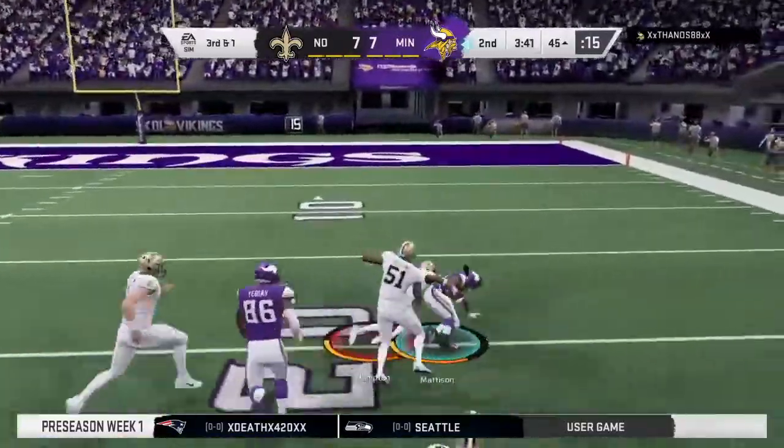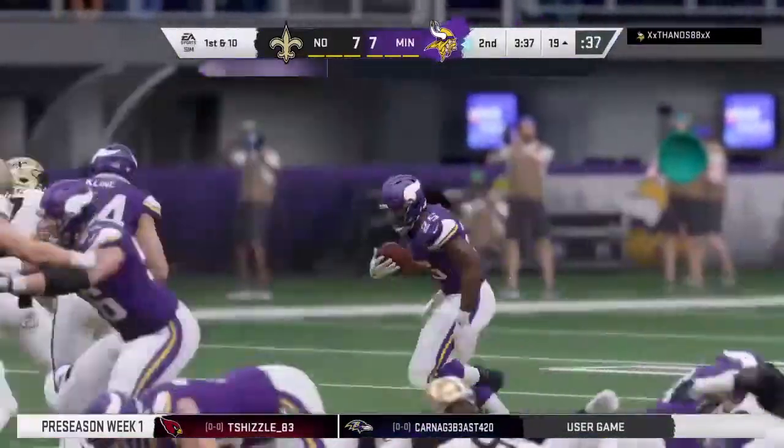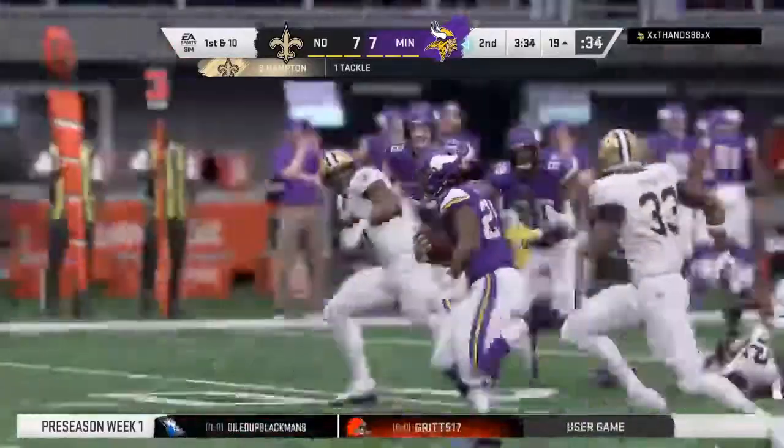He's got the 1st down here inside the 30. And down to the 19-yard line. A big hitter there. A 1st down gain of 26 yards.